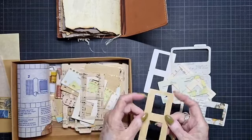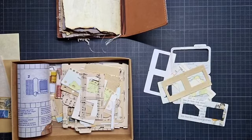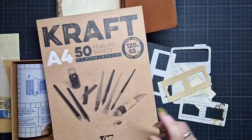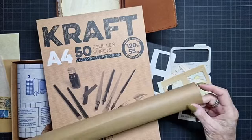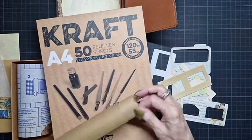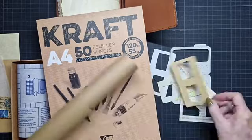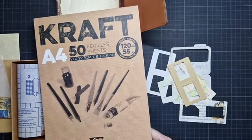This is wrapping paper. And you can buy this paper also in a pack, because I have here a roll of the same wrapping paper. It's exactly the same, but it is wrapping paper. And you see here, the lighter version is from this. And I use that a lot in my journal.